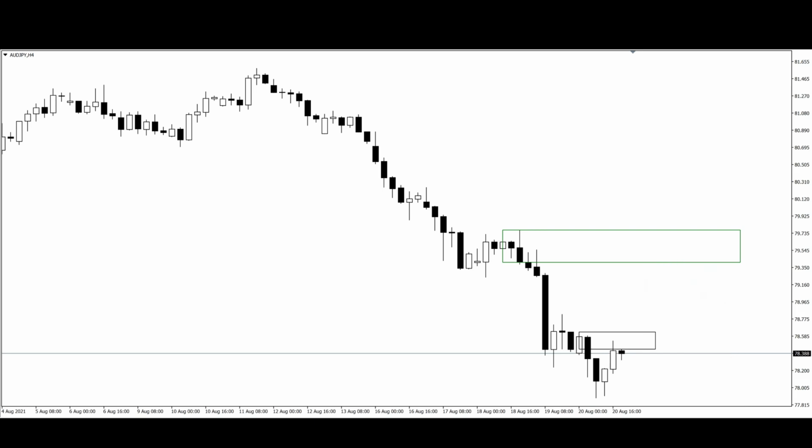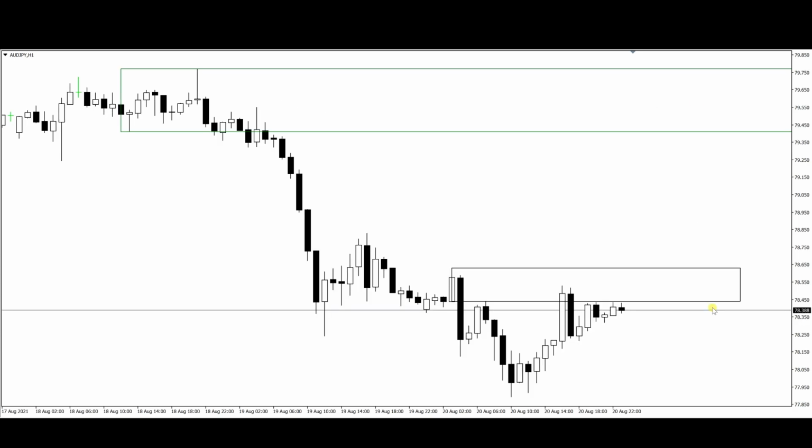Again, similar to the other Aussie crosses, you notice that we also have a supply zone on the hourly time frame, right around this area, and you can see the market is already reacting. In this particular case, we are looking at the 78.50 institutional price level. So what happens if from here the market continues to push to the downside? That's also a supply zone, but most likely not going to be a trade that I would take.